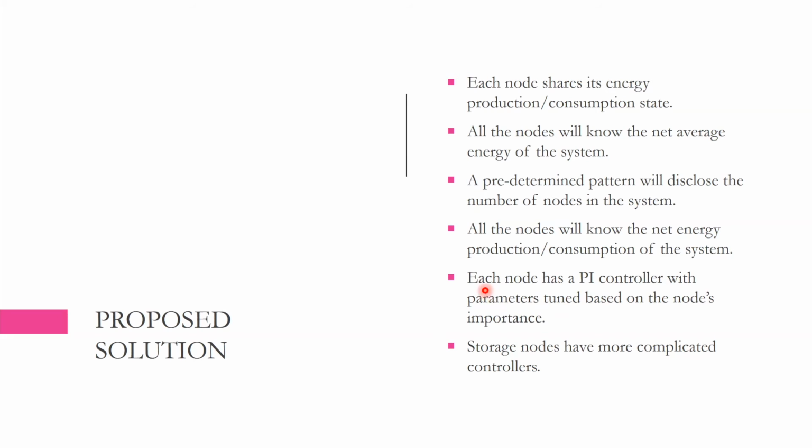And then the next step is that we have a PI controller in each node to decide how it's going to react. The ideal is to keep overall energy consumption at zero or negative, having essentially generation to fill up the storage units. And specifically for the storage units, we have more complicated controllers, because for them state of charge matters too.